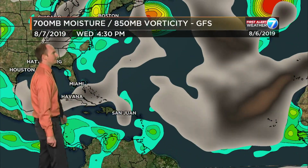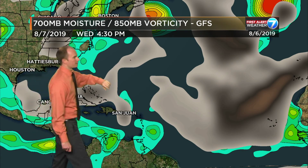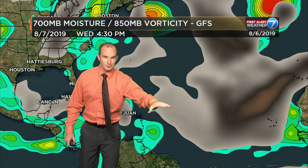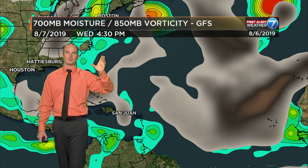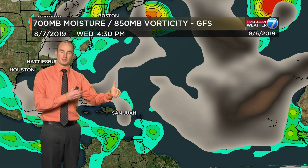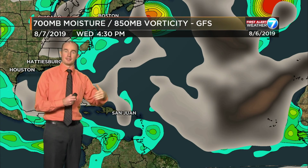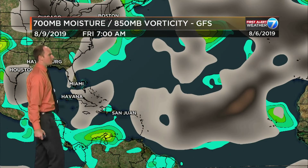You can see that on the 700 millibar moisture, 850 vorticity. The 700 millibar moisture is what we're looking at in the grayed out areas. Nice and dry in those grayed out areas. 850 vorticity, those are the brighter colors, the blues, the yellows, the oranges, and the reds. The warmer the color gets, the more vorticity there is, and that's just low-level spin in the atmosphere. So we set this thing into motion, and you can see the dry air is really winning.